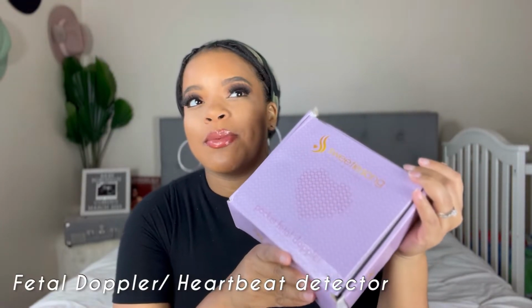Let's start off with my favorites, the good stuff, okay? Because first trimester, whew, we're glad to be past that hump. Anyways, I've been using this. It's called Sweetie Song, and it is a fetal Doppler. My sister bought this for me actually 5 years ago with my son, and surprisingly, y'all, the battery still works on it. I'm going to show you guys what it is.